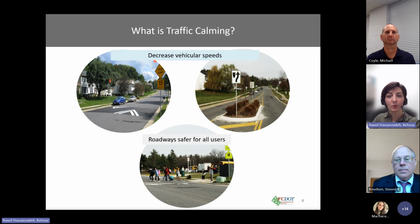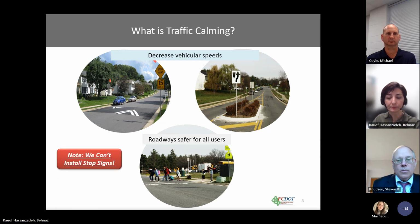So let's begin with what traffic calming is. Generally, traffic calming is the installation of physical devices to reduce vehicle speed. These devices can be either vertical or horizontal. Vertical devices are driven over, such as the speed hump on the left, while you drive around horizontal devices, such as the raised median island on the right. Both types of devices make the road safer for both drivers and pedestrians. I do want you to know that during this process, we are not permitted to install stop signs.